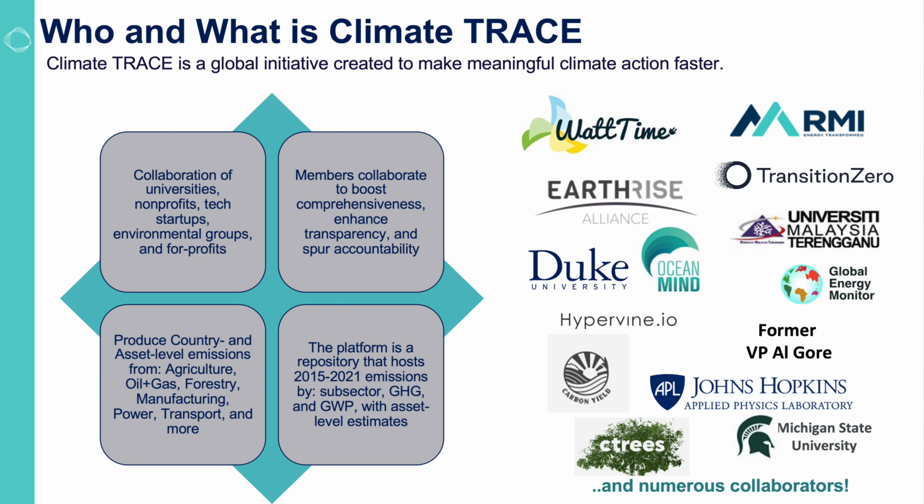And then with asset level estimates for the largest emitters in different sectors. This is a group of collaborators, including Duke University. Kyle talked a little bit about some of the work on buildings there. Elizabeth is also going to talk about some work that was done for road transportation. And I'm going to talk a little bit more about what we're doing for power plants.